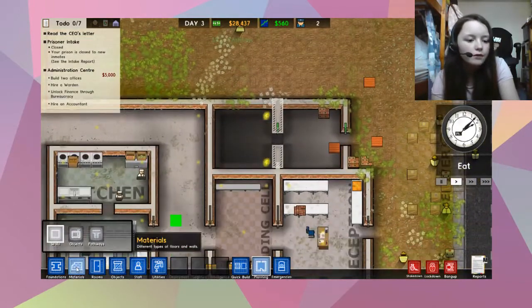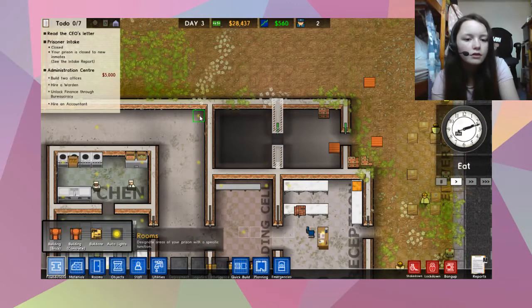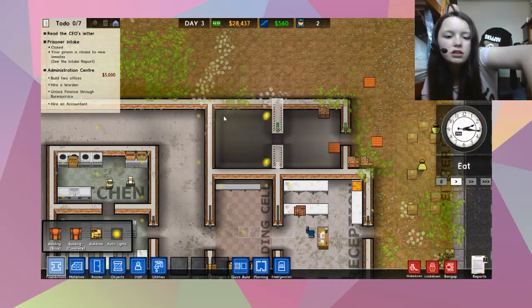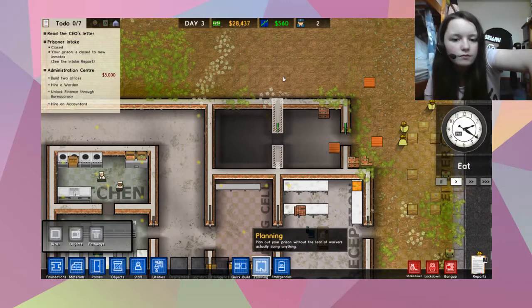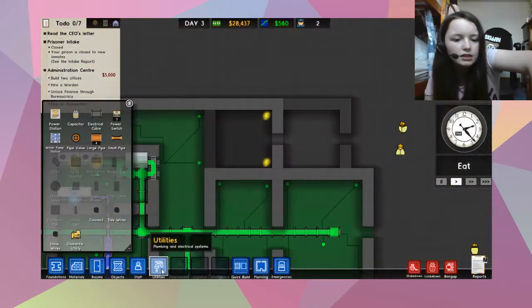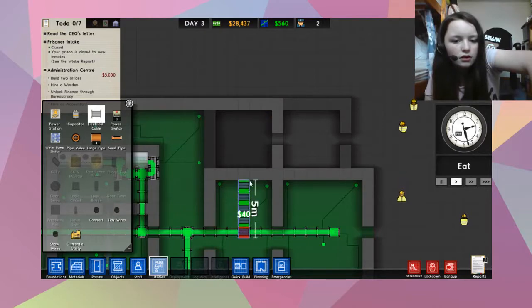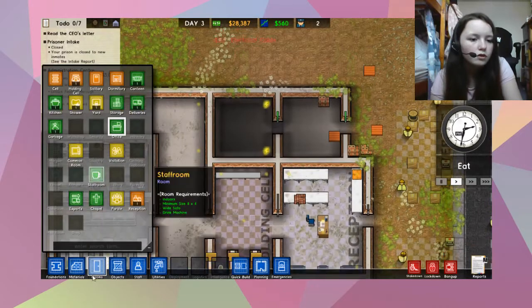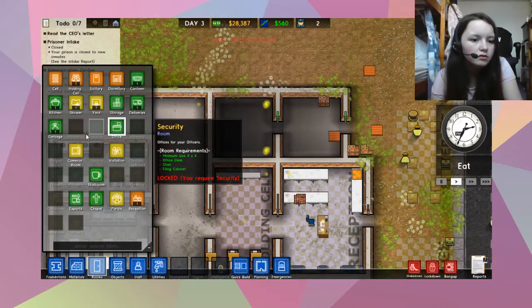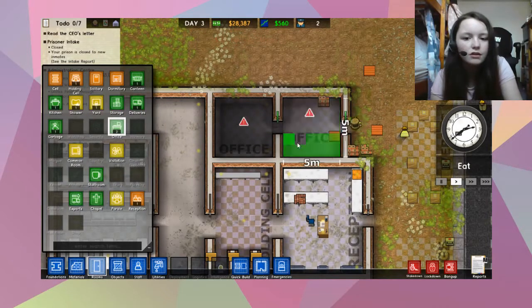I forgot to turn all our lights off. Oh wait, no. I know what I've done. I've kind of missed the right plan. Let's just get rid of this planning. Utilities. I'll kind of do that. But okay. So, rooms. Let's make them both offices. Yes, they have to go through that and go through each other's. I know it annoys me too.